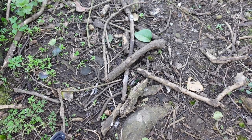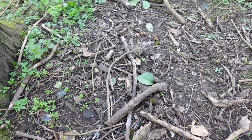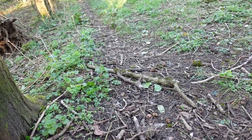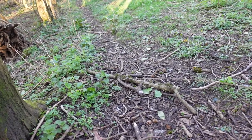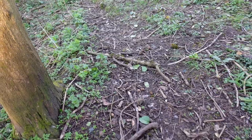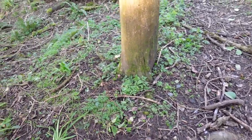We've got some more scat here. This is bird droppings. And this, of course, has come from above. So don't forget, when you're looking for signs, look down, but also look up. So if we look around us here, we've got bird poo all the way around these trees.